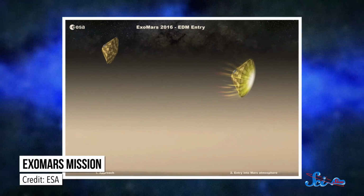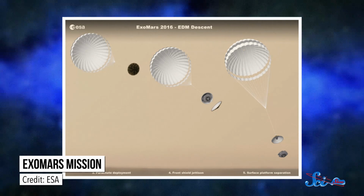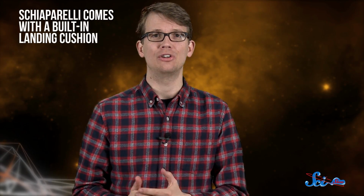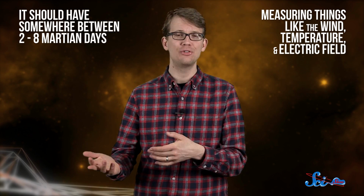This lander is a chance for the ESA to test its landing technology, which involves a lot of the usual steps, protecting the lander from heat and using engines to slow it down so it doesn't just crash straight into the planet. But then, about 2 meters above the surface, the plan is to turn off its engines and let it fall. Since Schiaparelli comes with a built-in landing cushion, it should be just fine, and the hope is that we'll be able to land future instruments this way too. The lander won't have much battery life left after that, but it should have somewhere between 2 and 8 Martian days, which it'll use to do some science, measuring things like wind, temperature, and electric field.